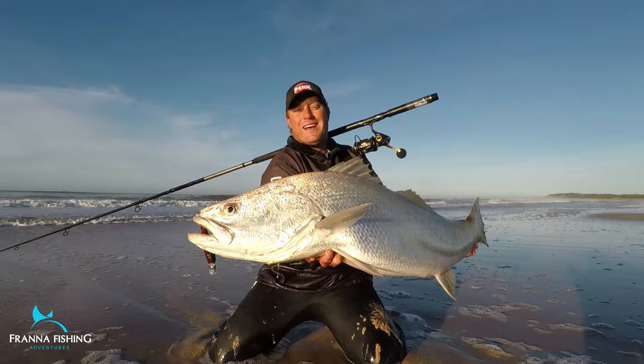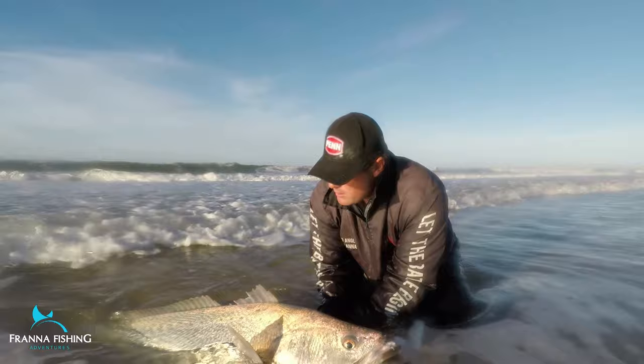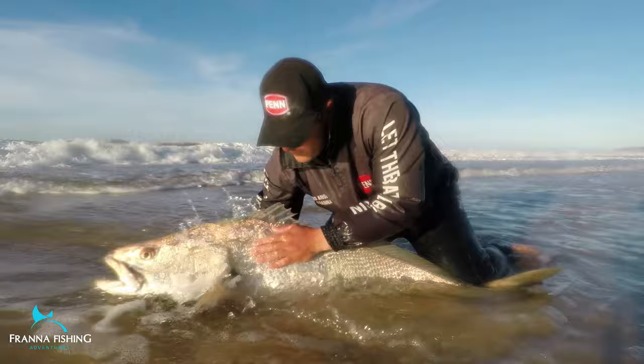Important when releasing these fish, guys: keep them close to the water, keep them in the water at all times, keep their mouths in the water, and just try and keep them upright a bit so he can get his bearings back. We love these fish, they really do make your whole day, your whole year.